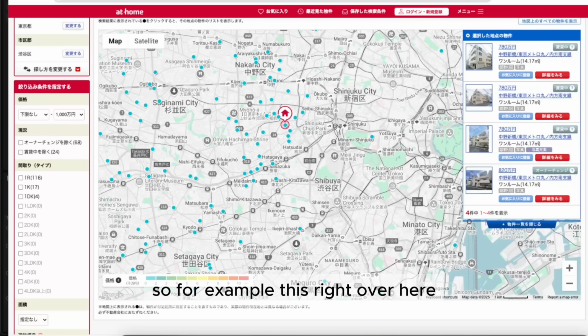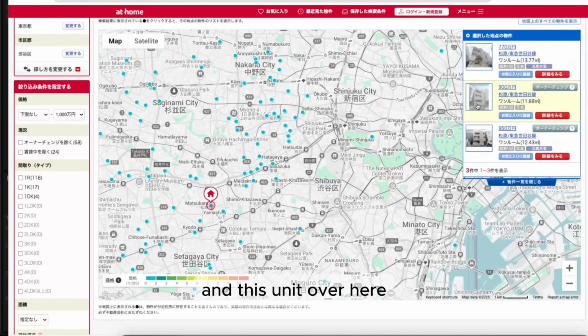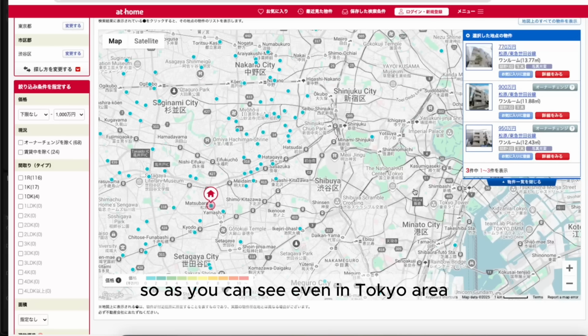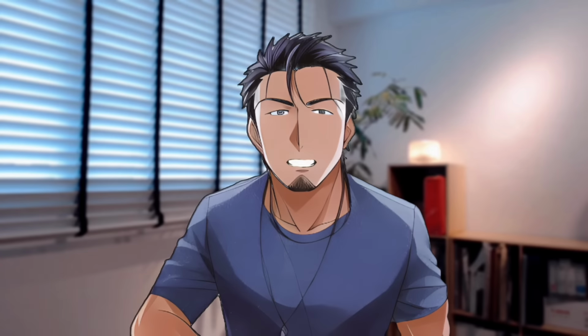So for example, this right over here costs 7.8 million, right? And this unit over here, yeah, so there are three different types of units around 7.7, 9 million, and 9.5 million. So as you can see, even in the Tokyo area, of course not in the city center, maybe slightly at the outskirts, there are very affordable and cheap units around.